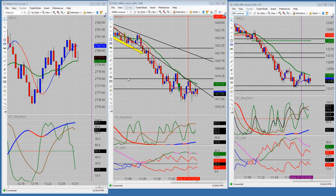The results this morning on the ES, we have -1 trade, which is 8 ticks. On anything else, we're flat everywhere else. And that's pretty much it.